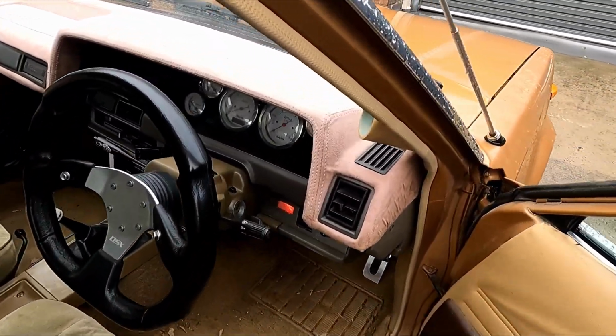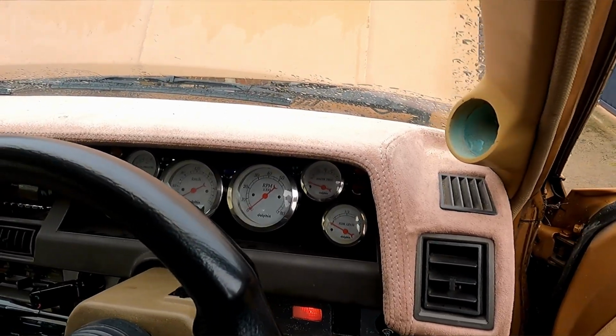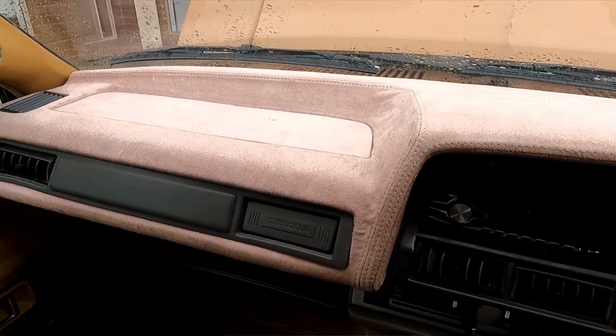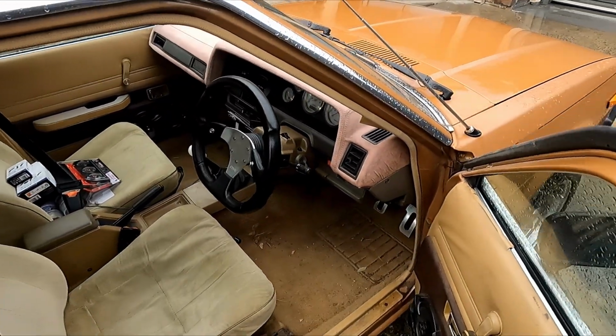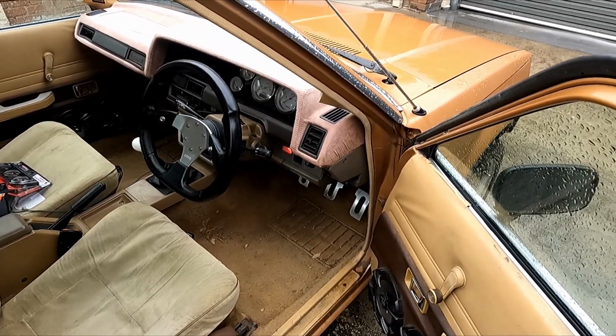So it's actually got a fully retrimmed dash cover, which at first I thought was a bit tacky, but to be honest, the more I look at it, it's really nicely done, really well stitched. It's just a bit faded, I think it's been done for about 10 years, so we might vinyl dye it, but I think it's pretty cool.